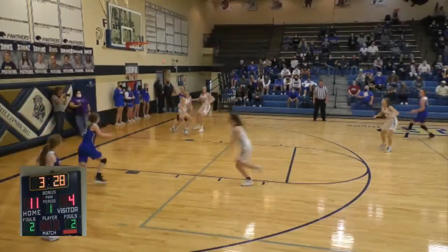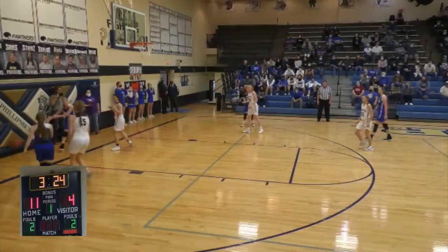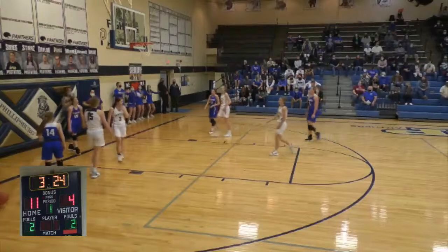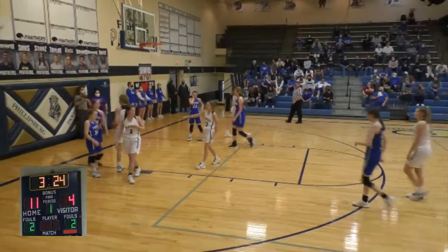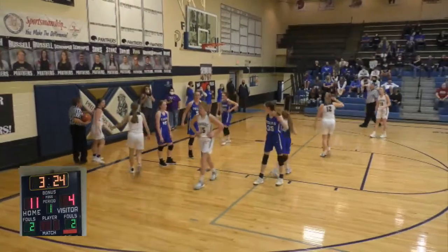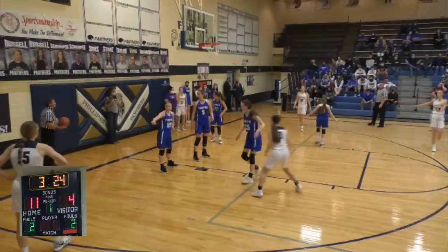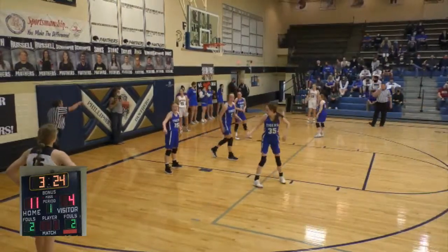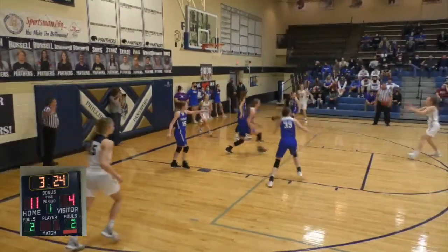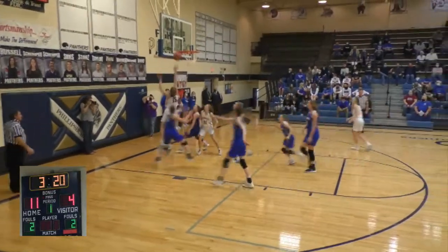Stockton with the ball now. Inbounds. Heavy defense. Out of bounds on Stockton. It'll be Phillipsburg's ball. Three minutes, 24 seconds left to go in your first quarter. Terrence Sides throws it in to Abby Babcock. Abby Babcock with a two, no good.